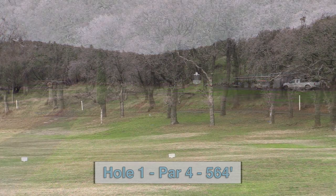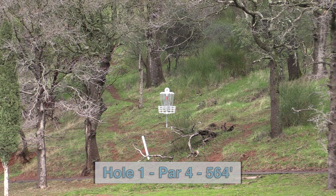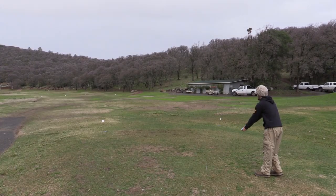Hole 1 here from the long tee is a short par 4 at 564 feet. A bit of a challenging green though. And that cart path you see in front of the basket is OB, correct? Yes.